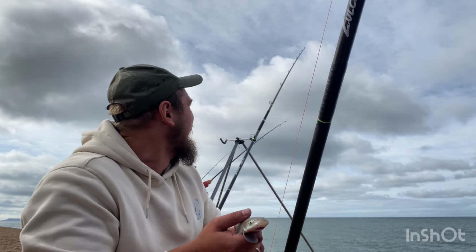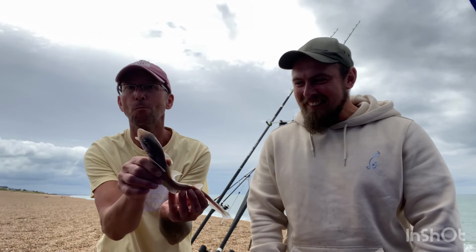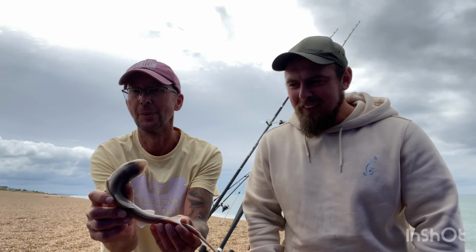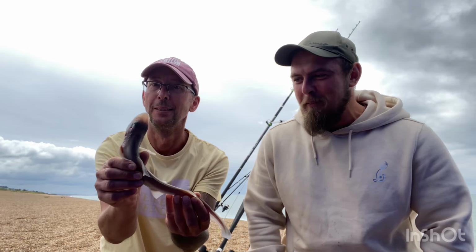Hopefully we can catch mum or dad. Right, the fish are here. There you go. There's Steve's first ever smooth hound. I don't know what's happened to the size. They must have just given birth or something, but it gave a proper little bite, bent right over. We thought it was a little bit bigger than that.